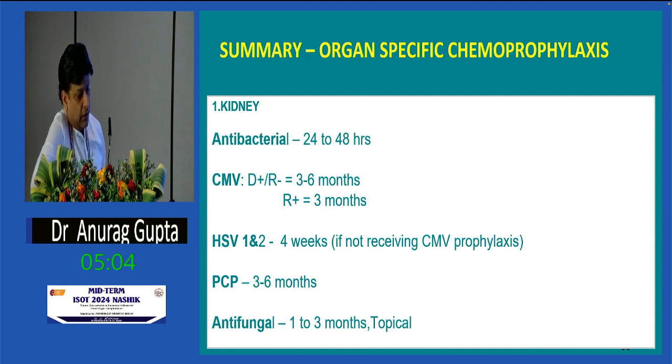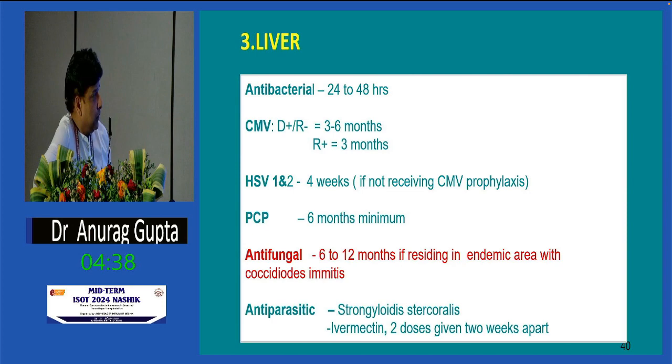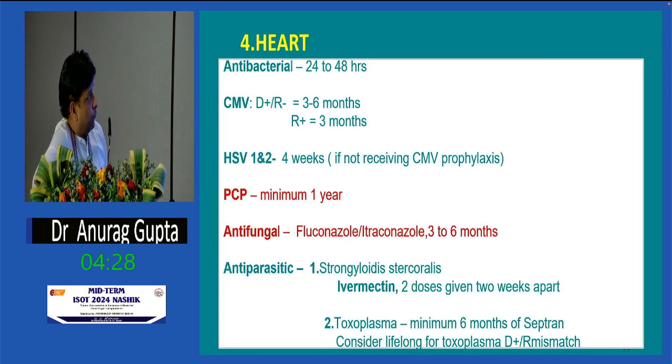So, a summary organ-wise: you give antibacterials for 24 to 48 hours, and CMV prophylaxis for 3 to 6 months. If they didn't receive CMV prophylaxis, HSV prophylaxis for 4 weeks, PCP for 3 to 6 months, and topical antifungal. If you give kidney and pancreas, then you give fluconazole for 4 weeks and antiparasitic prophylaxis in the form of ivermectin, 2 doses 2 weeks apart. And in liver, the same thing; the antifungal sometimes depends on which species in which endemic area the patient is staying. The rest of the prophylaxis is the same.